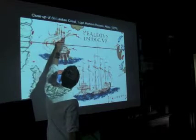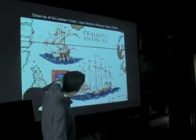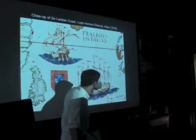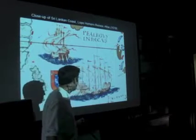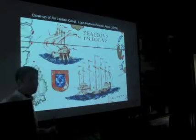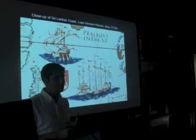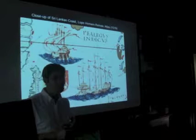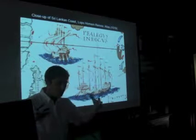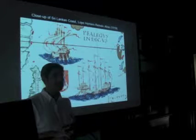This one looks like 1, 2, 3, 4, maybe 5. This one definitely 1, 2, 3, 4, 5, 6, 7 masts. 7 masts, and it looks like 4 decks. So this is a really unexpected kind of a ship. It's something apparently much bigger and more substantial and even more designed for artillery than we would expect.